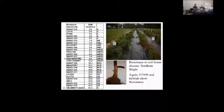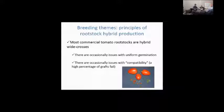Again, in North Carolina, there was a kind of a chance opportunity to screen for southern blight, and again, some of the Hawaii material and hybrids were showing resistance. Okay, I'm gonna move on really quickly here. So what I've just covered is screening of germplasm for specific resistances, and the take home is for both the Cucurbitaceae and the Solanaceae, novel resistance has been discovered with this project.